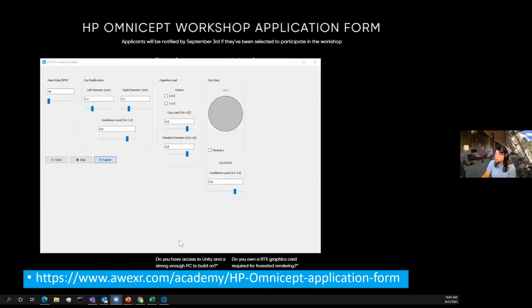There's another question about the need for the hardware. If I don't have it, can I still use the SDK and test it? Yes, there is a hardware simulator that comes with the SDK, and it's just a way to test. If you wanted your app to respond to elevated heart rate, you would change the heart rate and send that event, and that sensor event gets sent to your game engine. The same goes for cognitive load and eye gaze. That's what you could use in the meantime while you're testing before you have a headset. This is the hardware simulator.